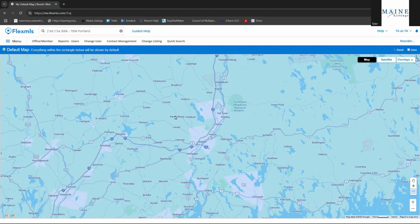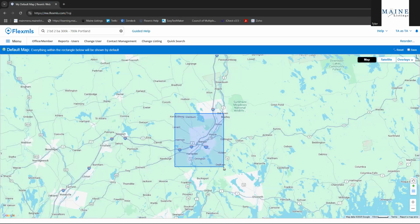So let's go to Kenduskeag to Dedham. Why not? Click to lock in. Right now I have this dark blue rectangle, and that's how you know that it's locked in. I can click save. And I don't trust that, so I'm going to click save one more time.